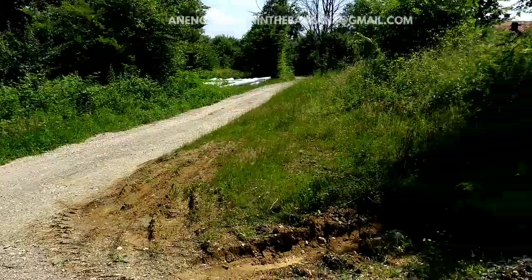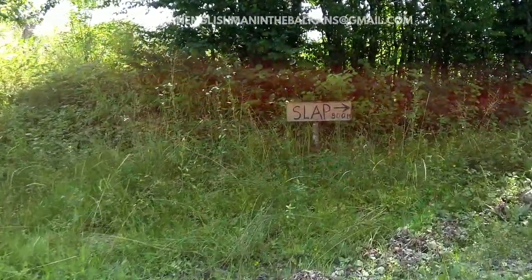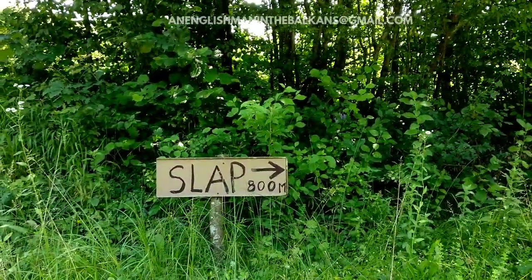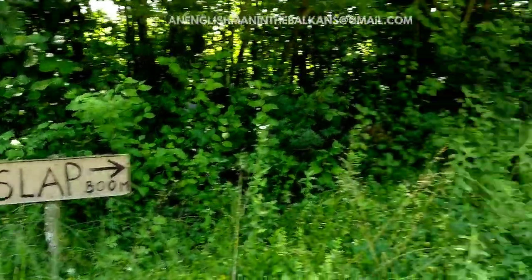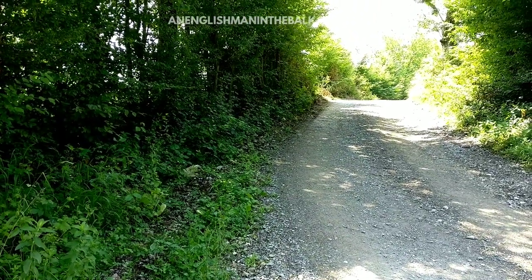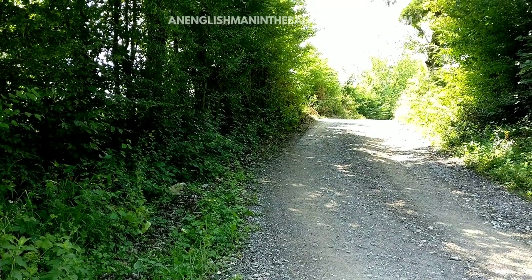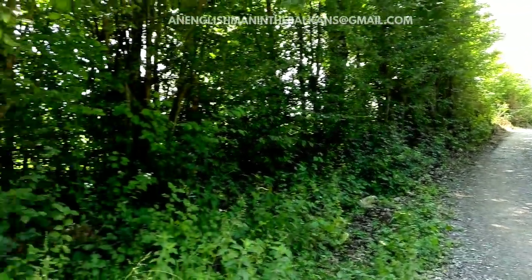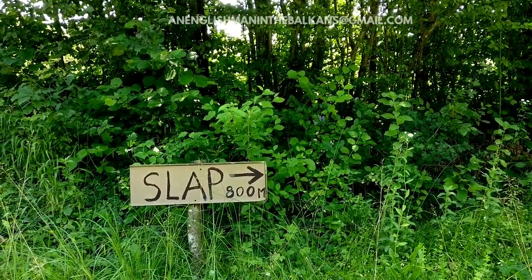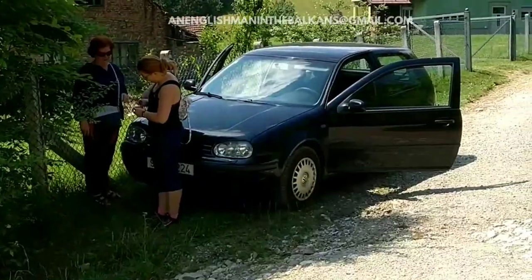Next step is this junction, but you can see they've marked it out. Slap is the waterfalls, and it's 800 meters that way. Straight on, cars, you'll do it no problems. It looks a bit rough, but it's no problems. But mountain bikes, easy peasy, walking, no problem. But please don't do it at 34 degrees like I'm doing it today. Do not go down there. Tam's gonna wave.